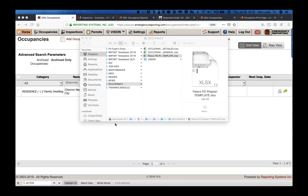Chad and John, great. Yep, the Pasco file loaded. It's good stuff there. You can see how they did it. It's just elegant. It's simple. Justin, if you can further elaborate, if that's what you meant on the welcome page.